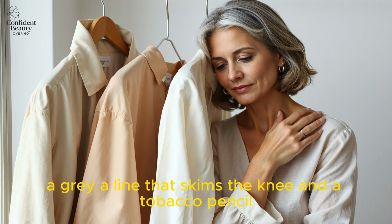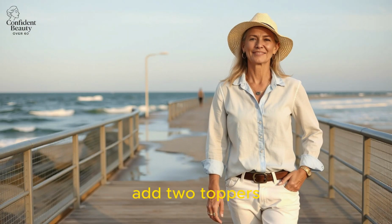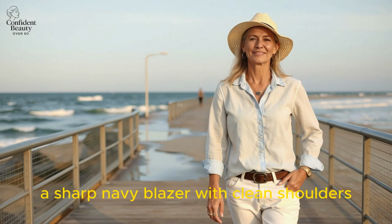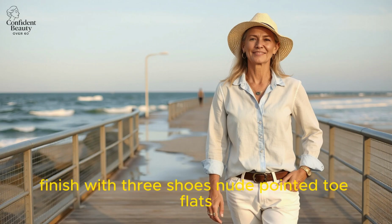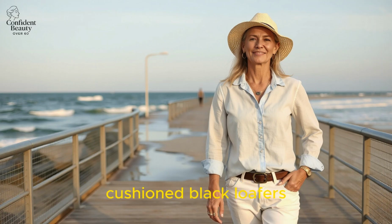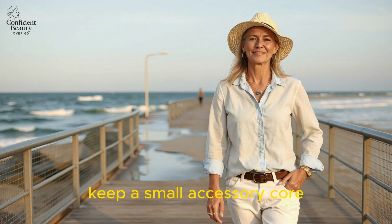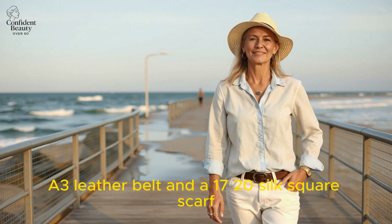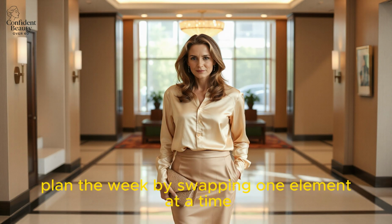knee, and a tobacco pencil, one below the knee with a proper back vent. Add 2 toppers: a sharp navy blazer with clean shoulders and a fine-gauge camel cardigan. Finish with 3 shoes: nude pointed-toe flats, cushioned black loafers, and brown ankle boots with a stable 1–2 inch heel. Keep a small accessory core: 6–8mm pearl studs, a 3 leather belt, and a 17–20 silk square scarf. Plan the week by swapping one element at a time.